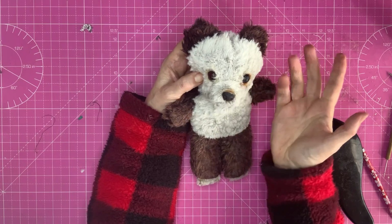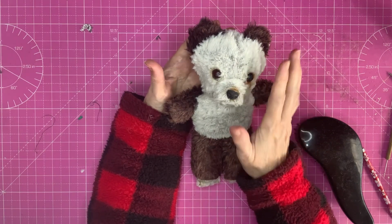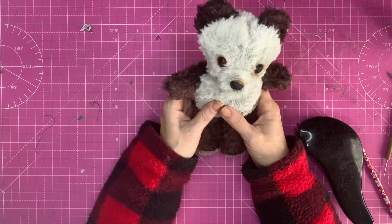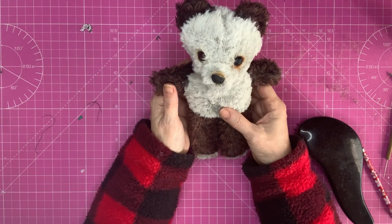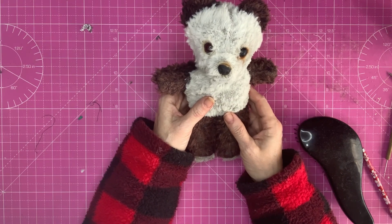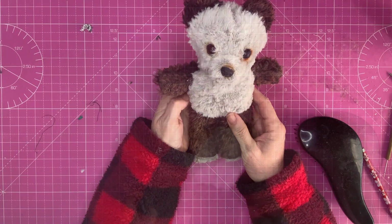But we did discuss this again before I did anything to her. I checked it was okay, and she said she liked being a little bit wonky. She felt that it made her more individual. She didn't want to look like every other panda in the world. And I think she's right. She's made the right decision. She's perfect the way she is.